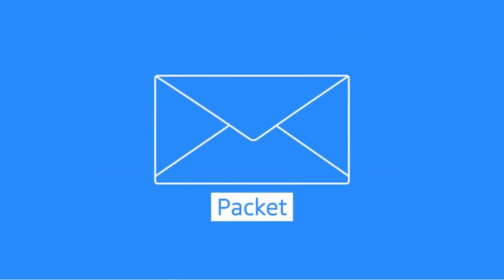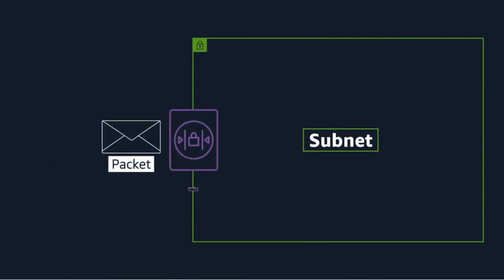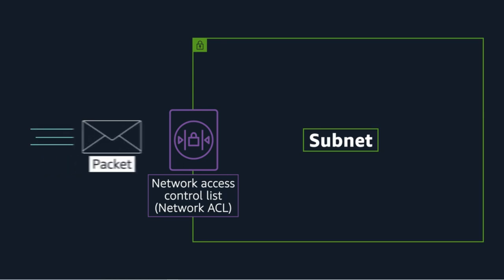Packets are messages from the internet, and every packet that crosses the subnet boundaries gets checked against something called a network access control list, or network ACL. This check is to see if the packet has permissions to either leave or enter the subnet based on who it was sent from and how it's trying to communicate.